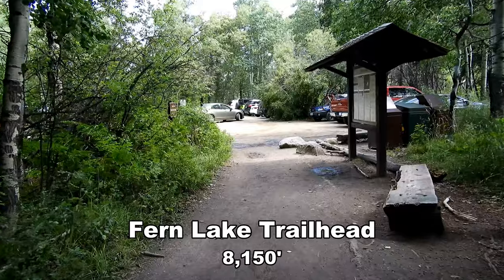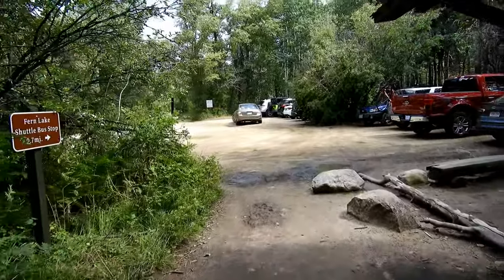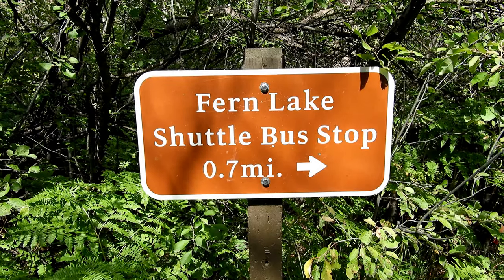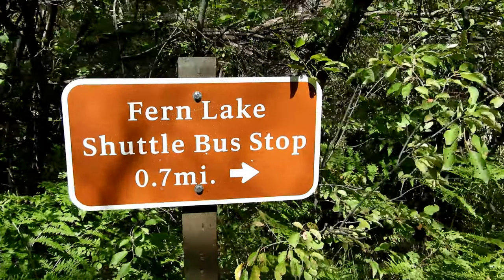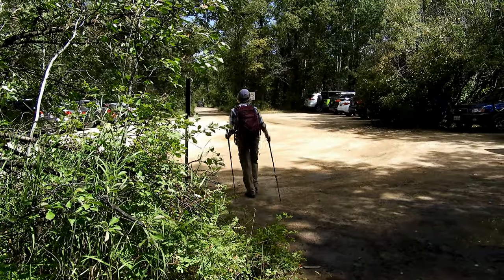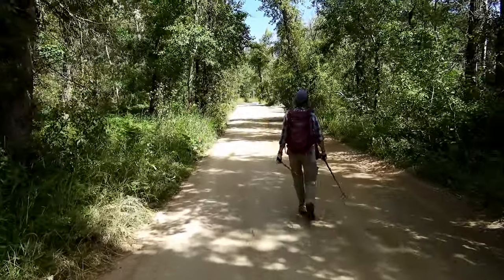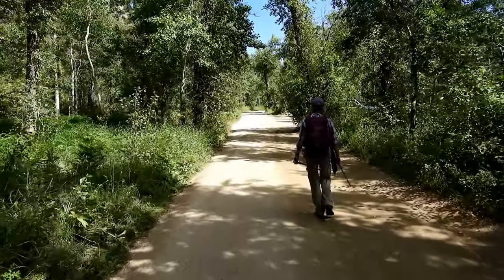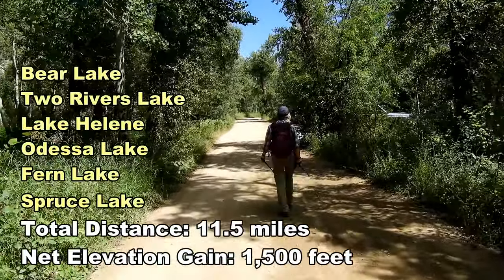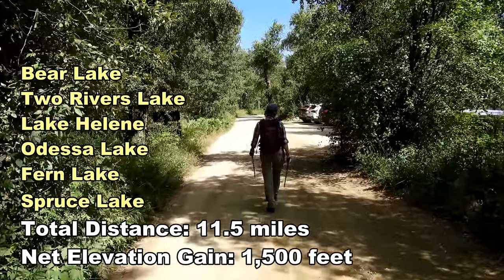All right. But you know what sucks now? Is we have to hike like another mile down this road to pick up the bus. It's not a mile, it's only 0.7. I'm thinking by the time we get back to the bus stop here, we will have hiked at least 11 miles, maybe more. I'm gonna have to add up all the little pieces. But it was a pretty stiff hike.